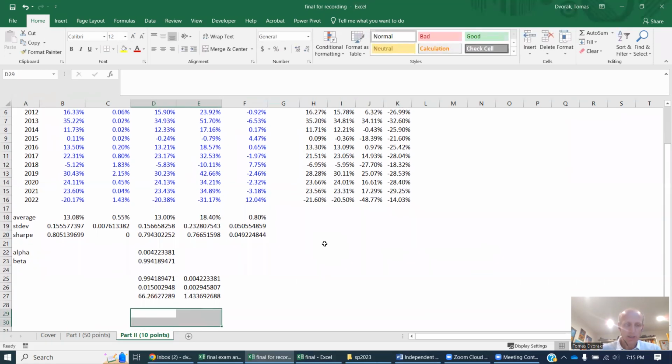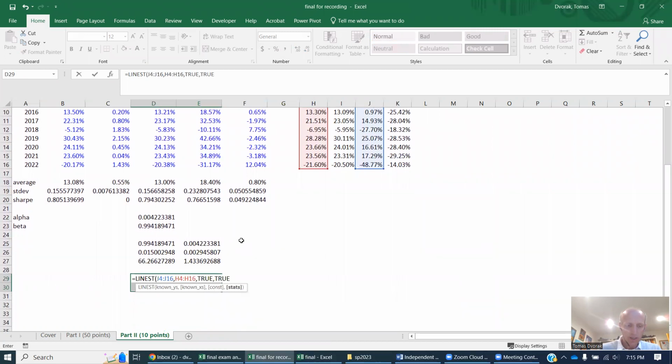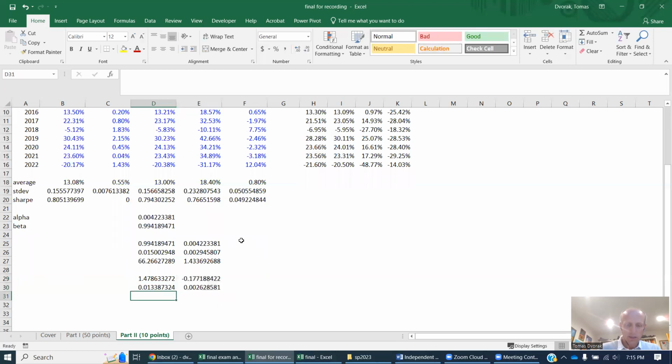I wish I could just copy that, but I can't. So I'm going to highlight this and start typing LINEST. And here we go. We've got manager B's performance, regressed on excess market, and we'll do true and comma and true again. Control Shift Enter. Let's calculate t-stats. Again, let's see, something did not go right. Negative alpha of 17. That seems very large, but that's what it's telling us, that manager B has a negative alpha of 0.17.